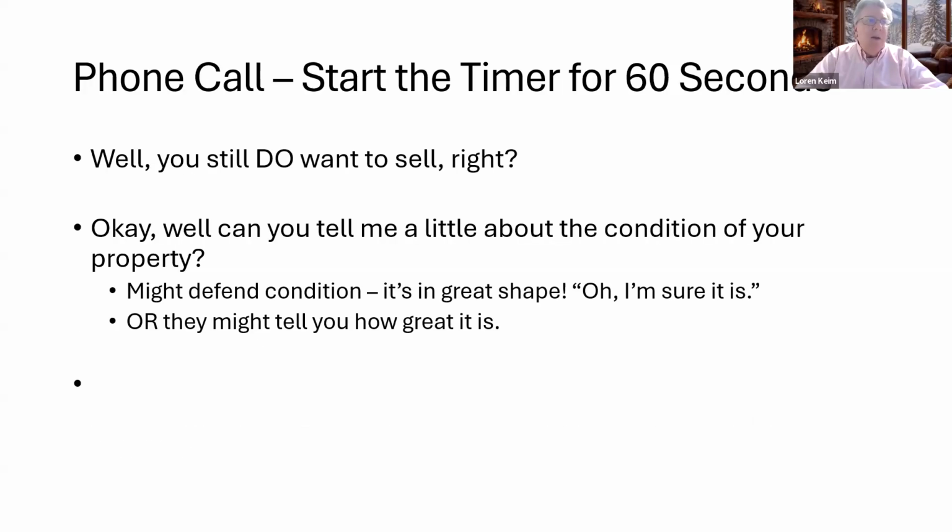Okay, well, can you tell me a little bit about the condition of your property? Now, this segues into this because it gets them talking and opening up. I've got to keep them on the phone for 60 seconds because that dramatically improves our ability to close. And if you don't talk about you or your company or your marketing and you get them focused on their house, you have a light years ahead ability to get in the door.